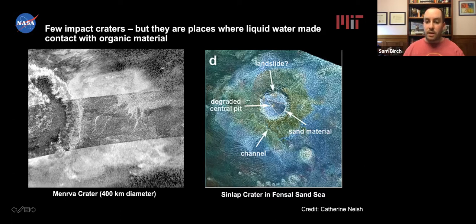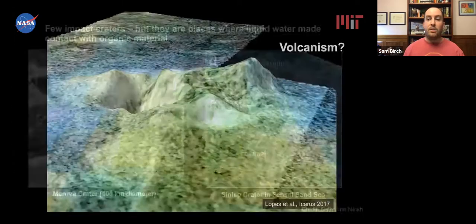And then if you have these organics, you can imagine that the chemistry going on in that warm little pond could be analogous to the chemistry going on in our early Earth. And I'll get back to that at the very end of why that's so interesting. It also might have volcanism.